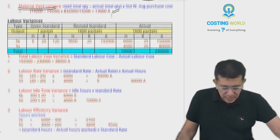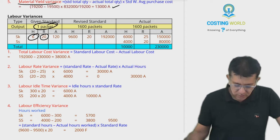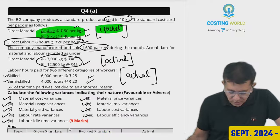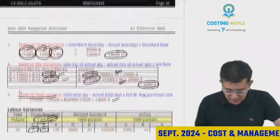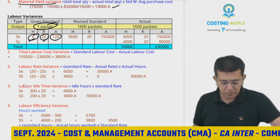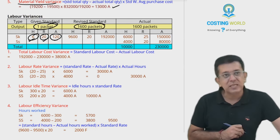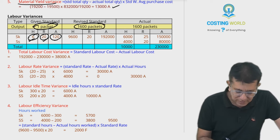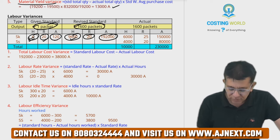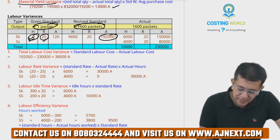Easy question. In labor variances, see, for one packet, standard hours should have been skilled, there was only one type of labor in the standard data. So 6 hours at the rate of 20, so 120 rupees for one packet. For 1,600 packets, six hours each, 9,600 hours at the rate of 20, so 1,92,000. So this should have been your labor cost originally in the standard.